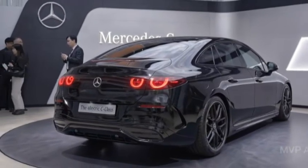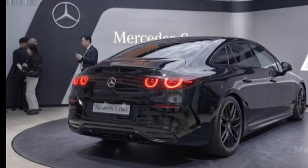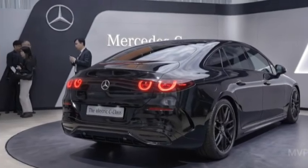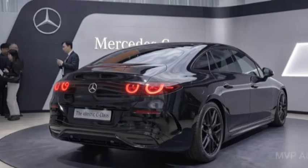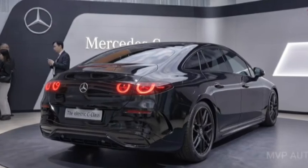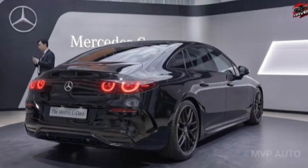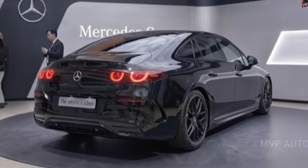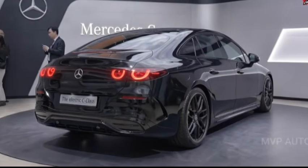The 2027 Mercedes C-Class is not just an evolution, it's a complete reinvention. It embraces electrification without losing its core identity as a luxury sedan, although it does reinterpret that identity in a more modern way. We believe this car will attract a new type of buyer, someone who values technology, efficiency, and design as much as traditional luxury. At the same time, it may challenge long-time C-Class fans who are used to a more classic feel. In the end, this is a bold step forward.